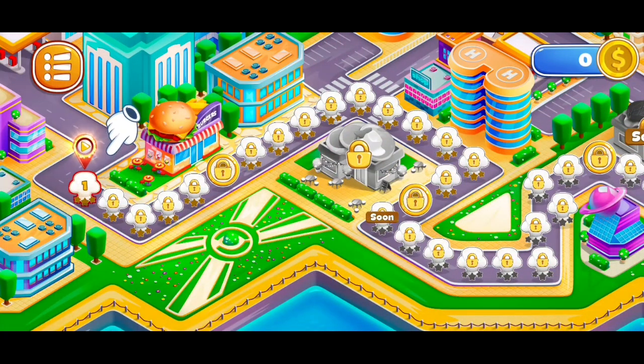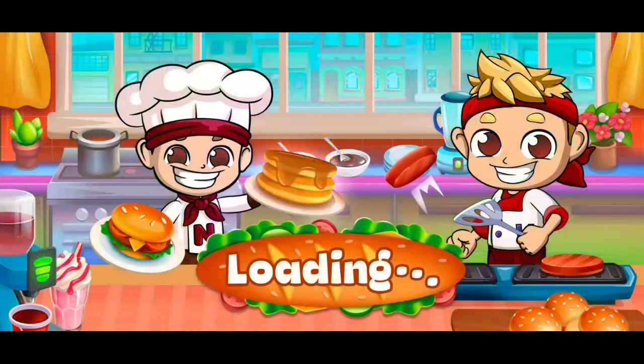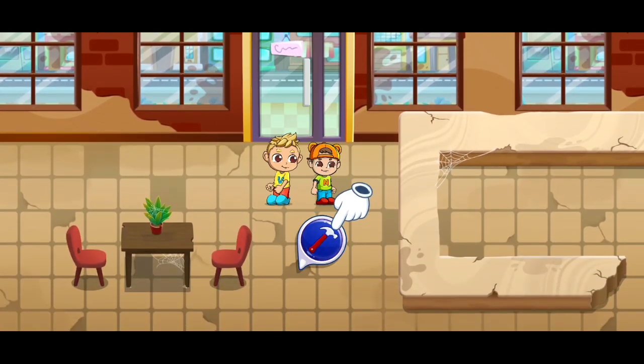The first level. Let's start! Boys have opened their own burger house. Let's fix the floor.